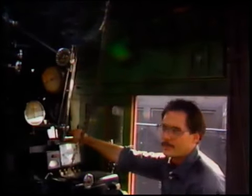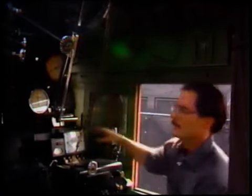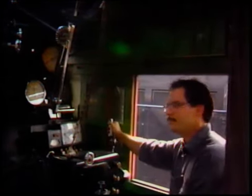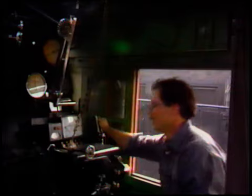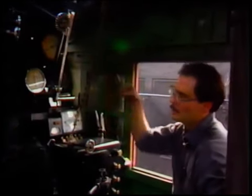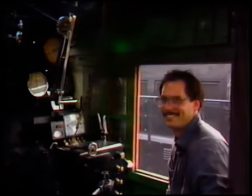And this is the throttle. You'd pull this out to admit steam to the cylinders to get the engine to move. And this is the reverse gear. Before you'd move, you'd put this in forward. And that would set the valves up for forward motion. And then you'd open the throttle and pull out after you release the brakes.